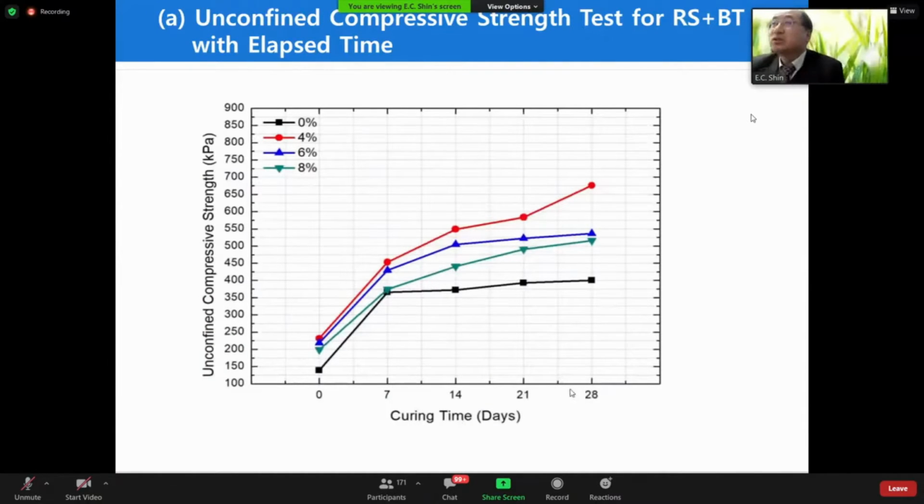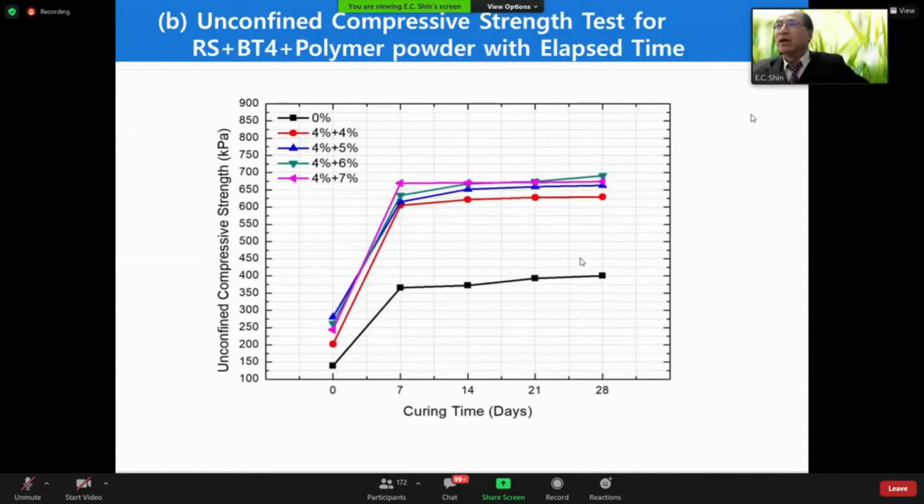As you see here, this is the bentonite and the recycled soil as 0, and that is about the standard of about 500 kPa. That's a requirement for the bearing capacity for the compacted clay liner. But sorry, the recycled soil alone does not satisfy. But you see here 4% of mixing ratio. And if you mix more bentonite, the unconfined compressive strength is decreasing. So I think we decide to adopt 4% for this, and all of this satisfies higher than the 500 kPa.